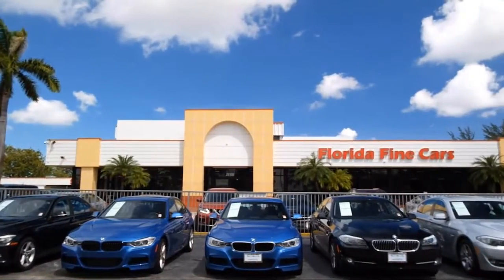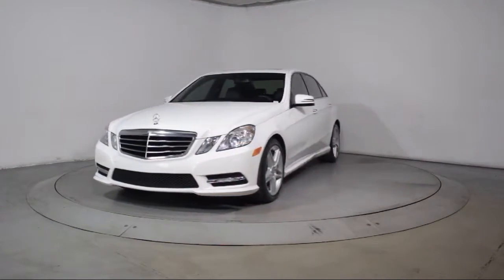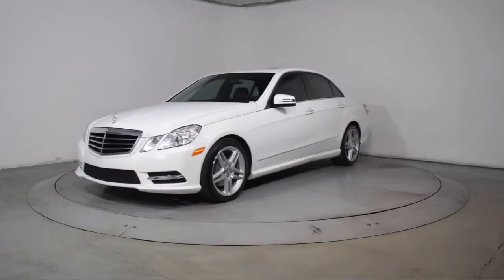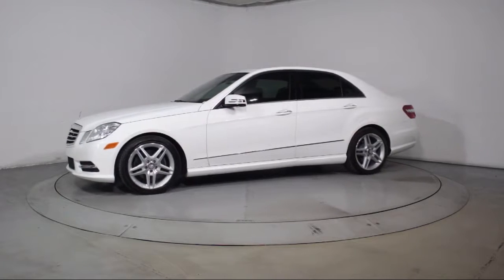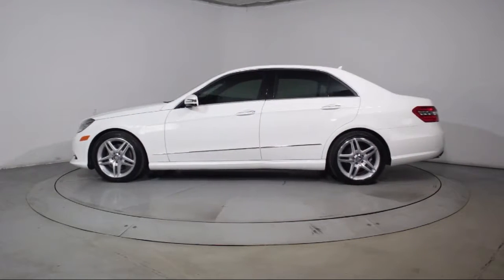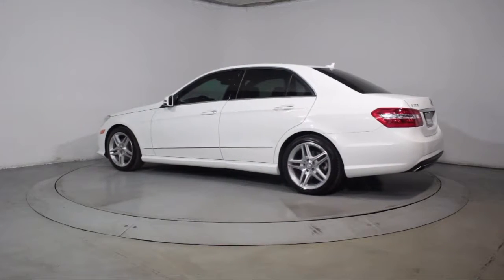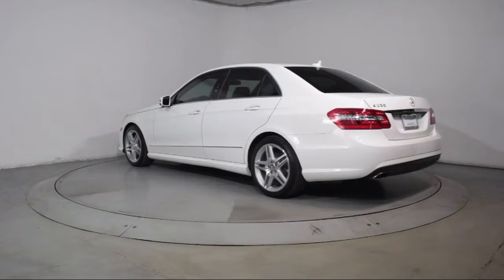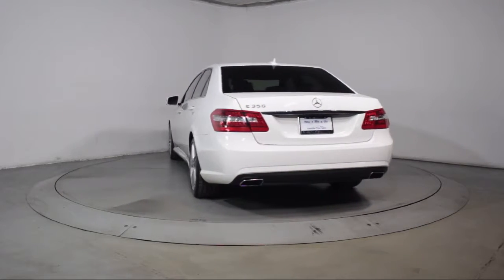And here's a look at another one of our vehicles from our massive selection. It comes equipped with keyless entry, premium audio system, steering wheel controls, moonroof, rain-sensitive windshield wipers, alloy wheels, air conditioning, traction control, CD player, side airbags, power windows, fog lights, and has less than 65,000 miles on the odometer.